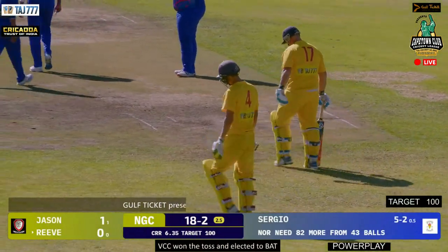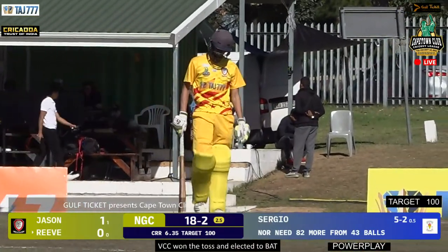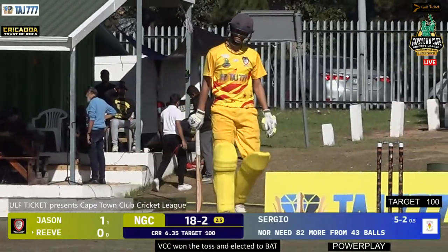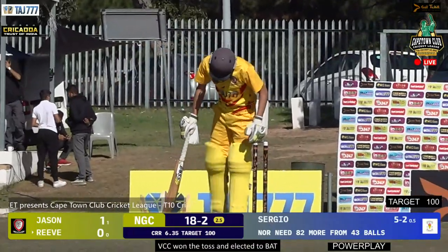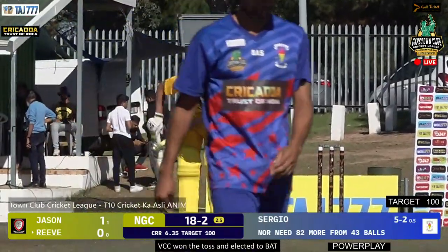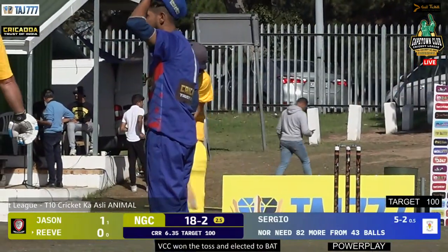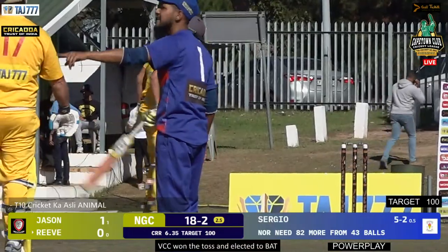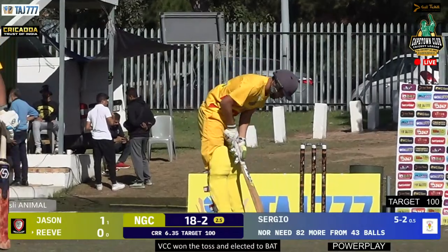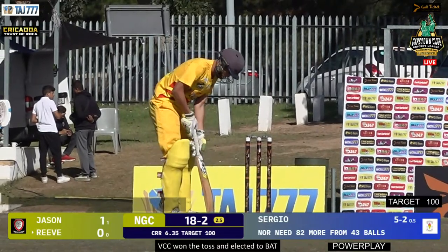Now, just one delivery remaining to conclude the third. So what can Northern's do here? Many open vacant regions outside the inner circle. Reeve Seister, show us what you've got, buddy. So Sergio Pringle has one ball left. He's got two wickets for five runs. Can you believe it? The second ball he bowled was clipped for four at fine leg, and after that it just seemed to have been a procession for him in this over.